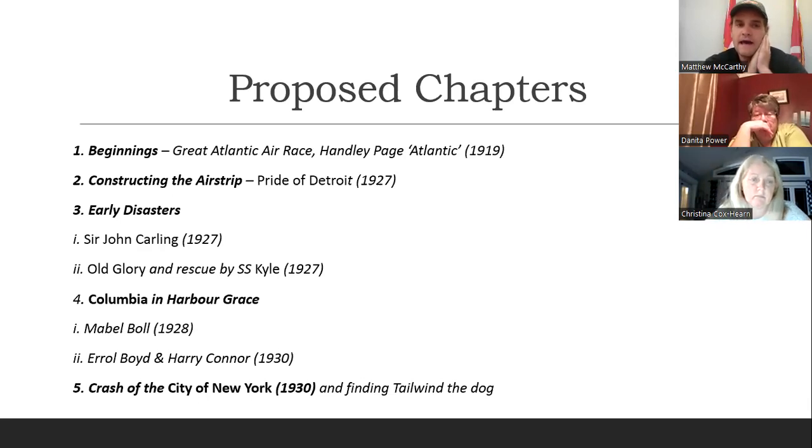So the proposed chapters, I'll just go through them briefly. Number one is Beginnings, the Great Atlantic Air Race, Handley Page Atlantic. I'll give a bit of detail on these in a second. Number two, constructing the airship prior to Detroit, 1927. Three, early disasters, two early disasters that happened, Sir John Carling and the Old Glory, rescued by the SS Kyle. Chapter four, Columbia and Harbour Grace, the story around Mabel Bell, and the second part there, Earl Boyd and Harry Connor. Those two were the first two Canadians to fly across the Atlantic in 1930 from Harbour Grace.